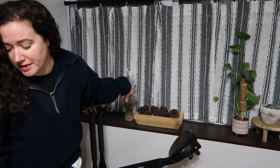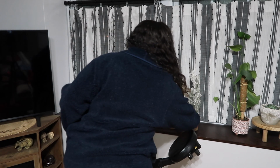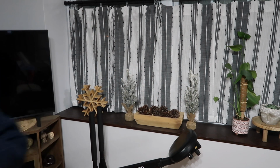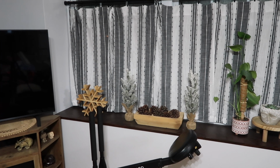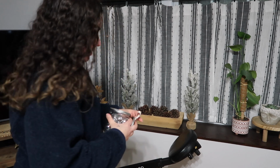I do have another one too. I think I'm gonna put it on the other side. They're not exactly the same, but that's fine. I'll deal with it. Got some silver bells. This is another Target find.